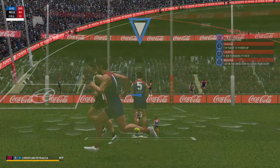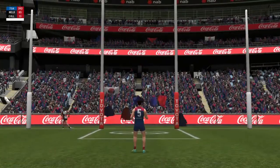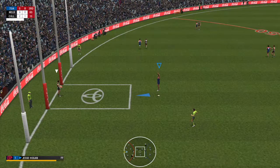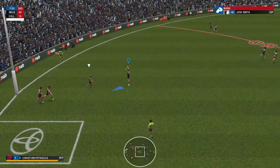Petrarca getting into position for the kick. 15 metres out. Going for goal number 3. Goes wide for a behind. Far too many points racked up for just one match. That's one area of his game that does need improvement.